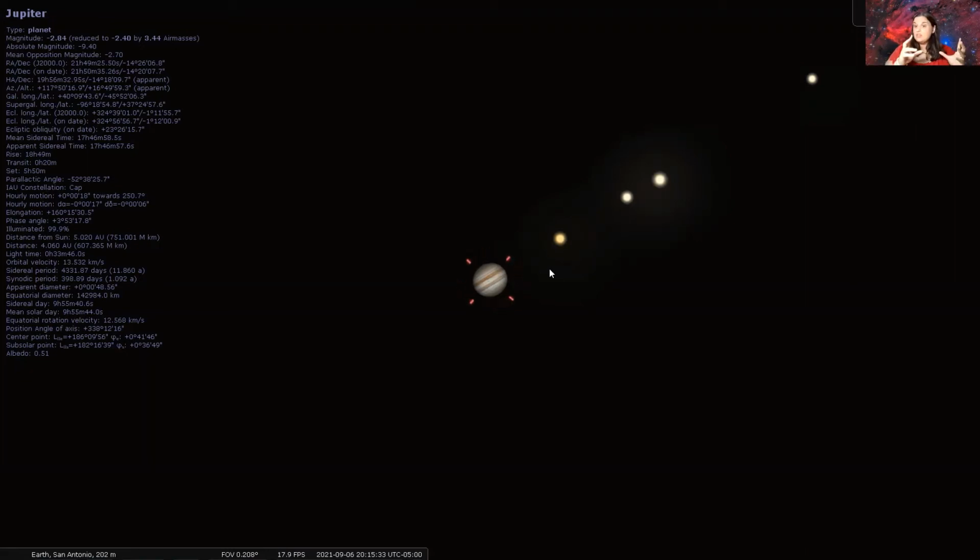And Jupiter itself is exceptionally big. In fact, just to give you a rough idea, Jupiter is so big that all the other planets could fit inside of it. It's that huge.